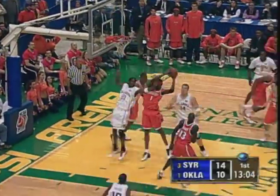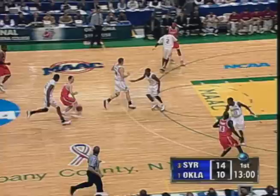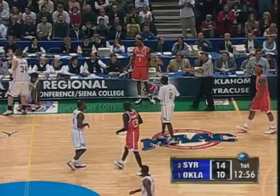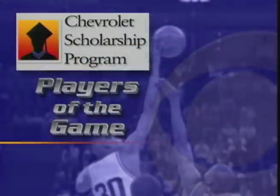Jabari Brown tries to stuff it. No. Partially deflected by Warwick. Good thought by Brown. Couldn't finish. McNamara throws it out of bounds. Fifth turnover for Syracuse. Now, near the conclusion of every NCAA tournament game, we will select a Chevrolet Most Valuable Player of the Game from each team.